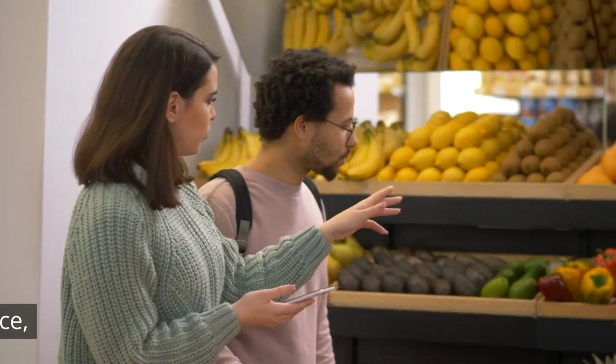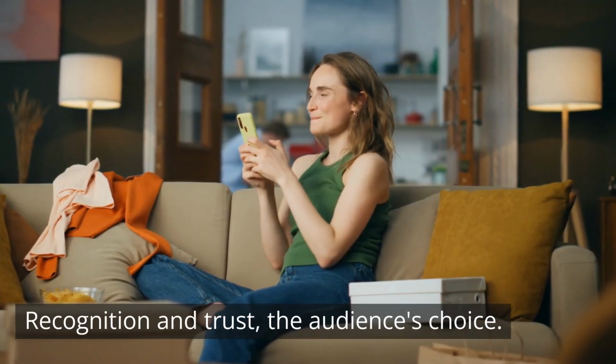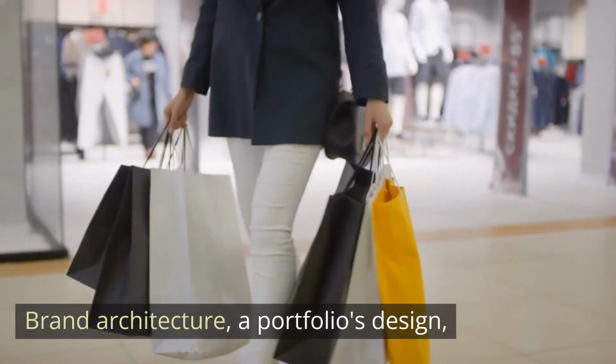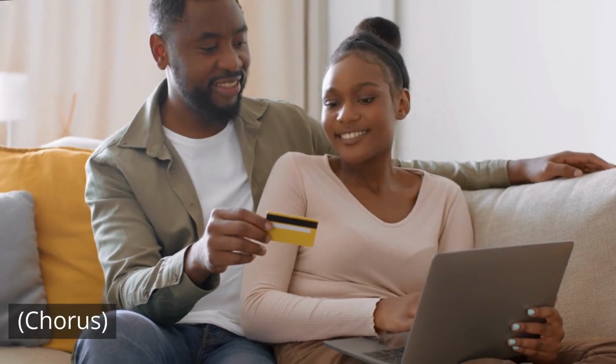Verse 2. Brand identity, colors and voice. Recognition and trust, the audience's choice. Brand architecture, a portfolio's design. Guiding brands' paths, intertwining.